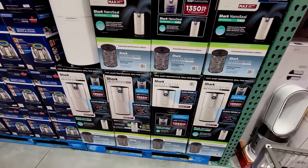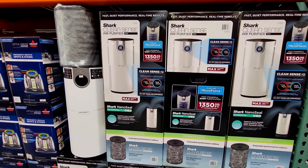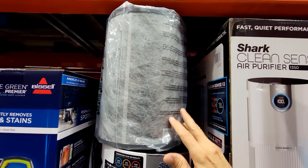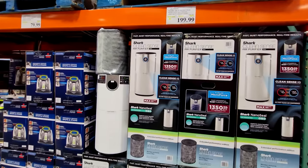And Shark continues on with the Black Friday deals here at Costco with the Air Purifier Max with anti-allergen, and this is the HEPA. Got the HEPA filter in there as well. And this is a whopping $50 off down to $199.99.